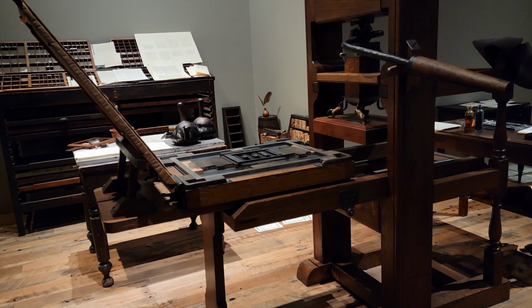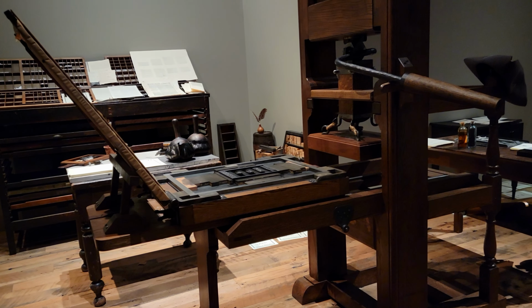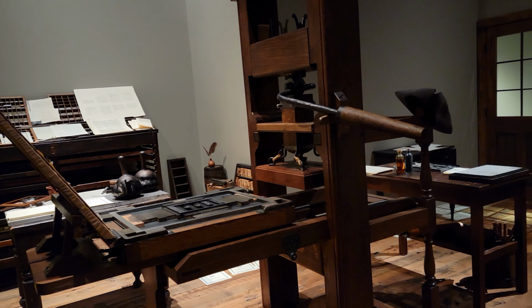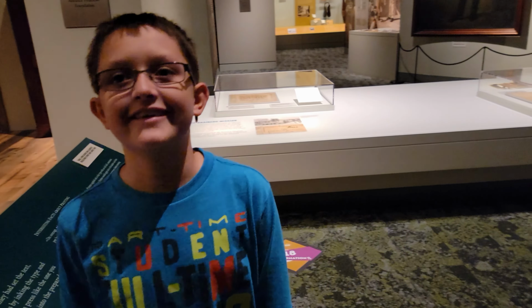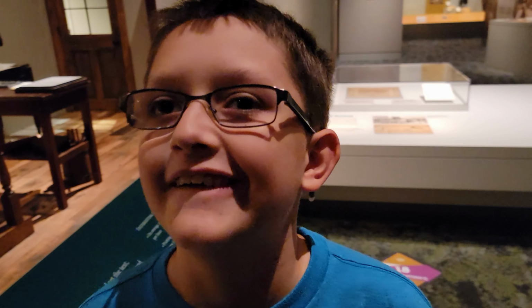It's a printing press. They used to print newspapers and books and things. It changed the world. You know who the printing press was invented by? Not a clue. Johann Gutenberg in Germany.